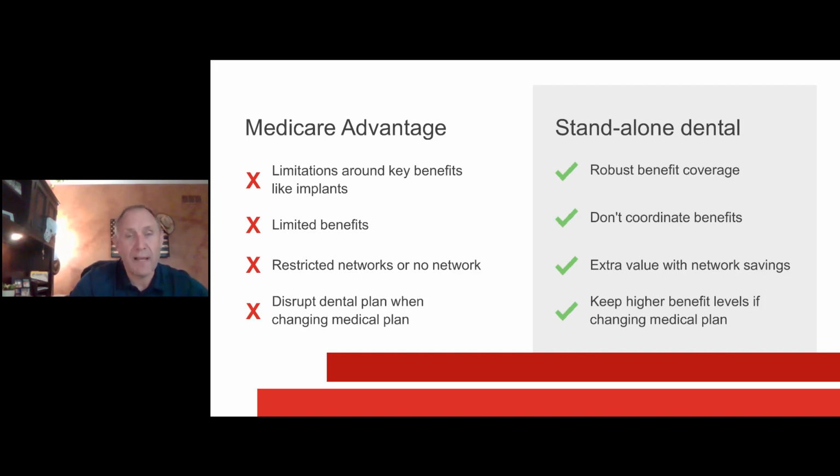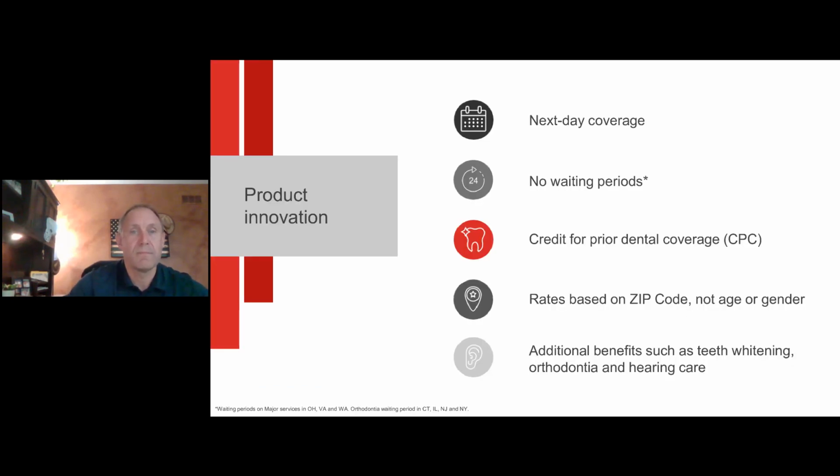We can also find extra value with network savings. We'll cover some of that here as we go along, but it's also a benefit of standalone. You keep that coverage, even if something changes with your other options. It's kind of take-with-you dental, right? So as long as you're paying premium, your Ameritas policy stays with you.